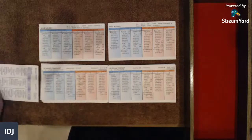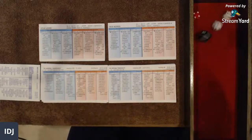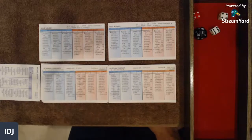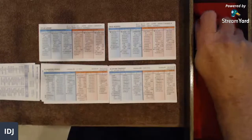Let's see. Angel Sanchez is now up. That's a 4-10 right-hander, and that's a fly ball going out to Berkman in right field. He'll make the catch. That's a fly out. Out to right field again. So one out now, and up is Hunter Pence.